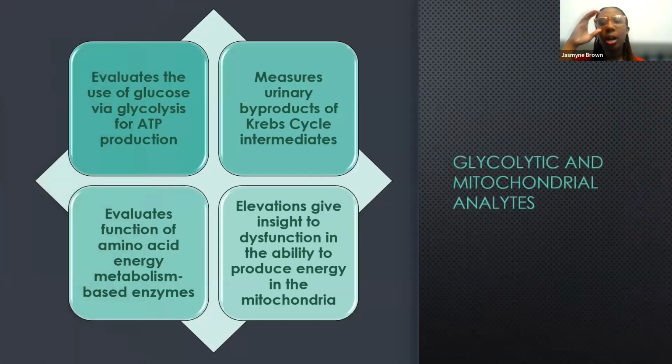Okay, so next are our glycolytic and mitochondrial analytes that help us to evaluate the use of glucose via glycolysis for ATP production. It also looks at byproducts of the Krebs cycle intermediates. We evaluate how well the body is using amino acids for energy metabolism. And then elevations actually give us insight into dysfunction and the ability of the mitochondria to produce energy.